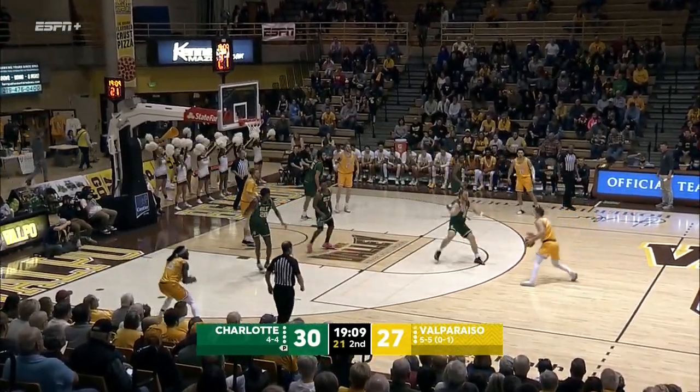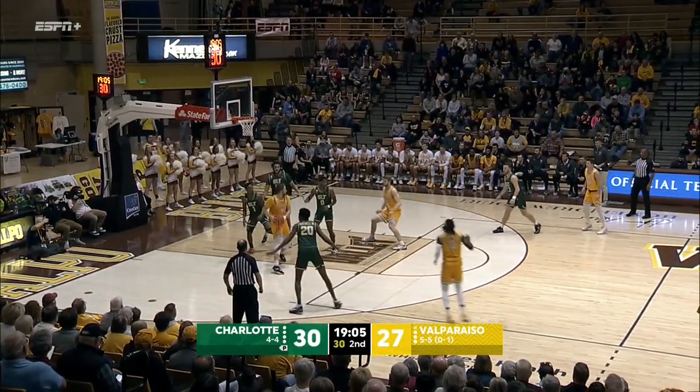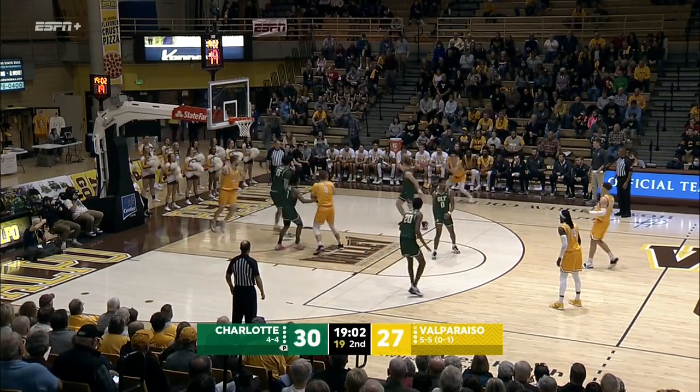Kithier did a nice job last possession knowing the double was coming. He got out of the double before it could get there. That's what I'd like to see Ben Cricky do as well on the post.